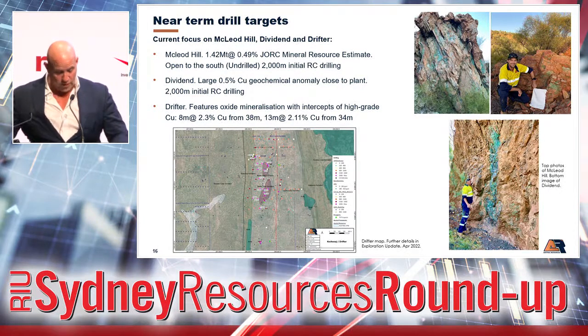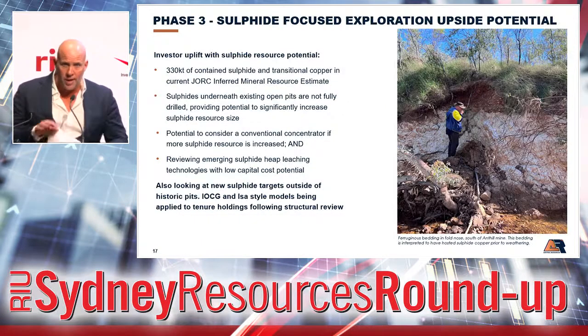The third one, Drifter. So these are off previous drill results, and we're going back in there now currently. We've got good hits of over 2%. Again, another great opportunity to keep pumping through our plant.